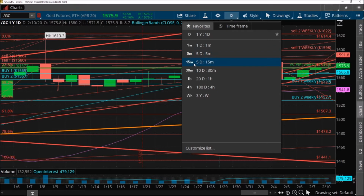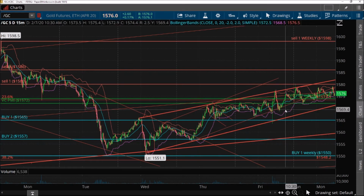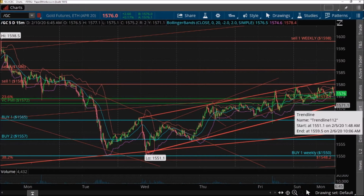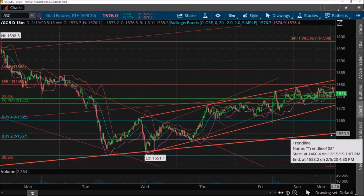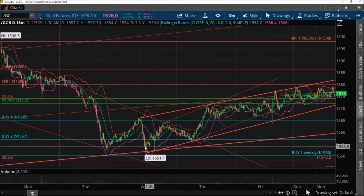One of the things that I want to point out to you is that as a trader, even though I do the analysis on the daily or the weekly data, we trade the 15-minute bar when we are executing. And so what ideally I would like to see happen here is the market come down and test this longer-term trend line of about 1559, possibly all the way down to the lows that we made just recently here on the 5th of February at about 1551, in that vicinity.